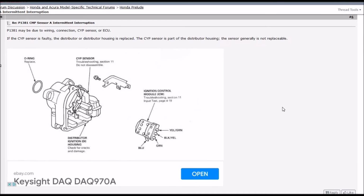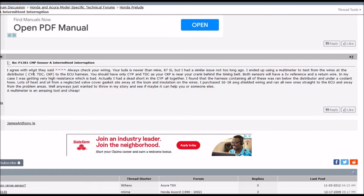But first, before you do that, be sure to check the wiring, because this could be a wiring problem, and be sure to check it for a good connection. There's no open, there's no short, or anything like that. Here's a good comment here too, this person's agreeing. Check your wiring, and he ended up using a multimeter to test the wires at the distributor and at the ECU harness for these sensors.